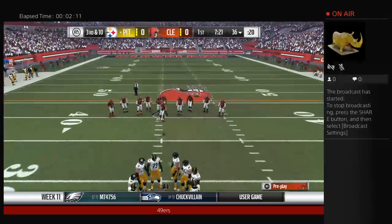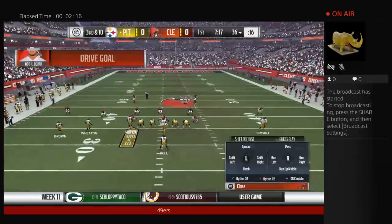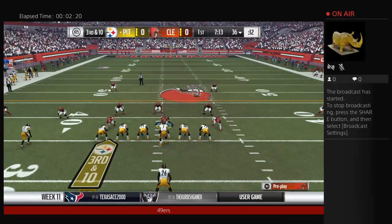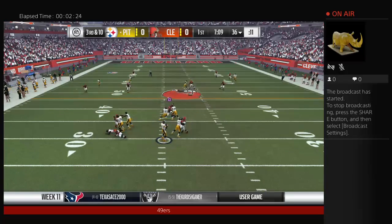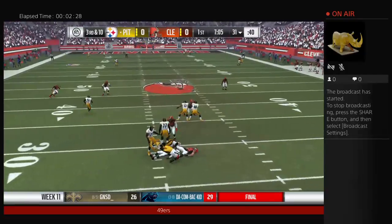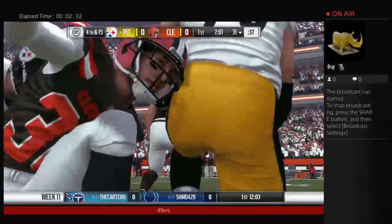So second down was a run play. Now let's see what they do on third. On third down, Roethlisberger surveying the field. Great protection. And they get to him with a pressure as Roethlisberger goes down.